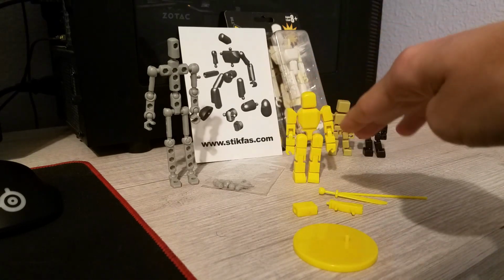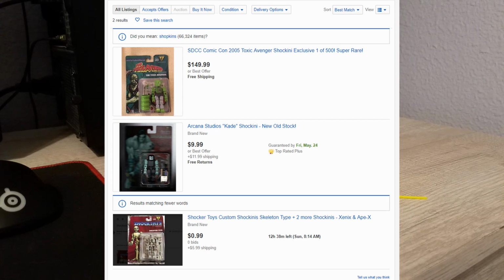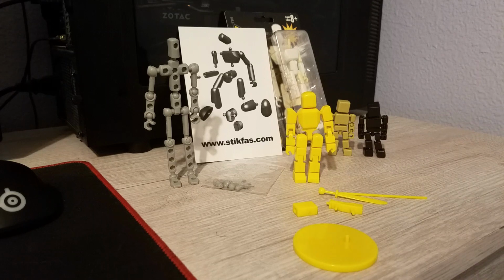And if you come across a Shockini, I wouldn't mind getting one, especially at a pretty cheap price. I know there are like 2 listings on eBay of Shockinis, and you can get one for like $15 and one for $160. So Shockinis are pretty darn rare. But as for Stikfas and Modibots, I highly recommend those if you want some buildable hobby action figures.